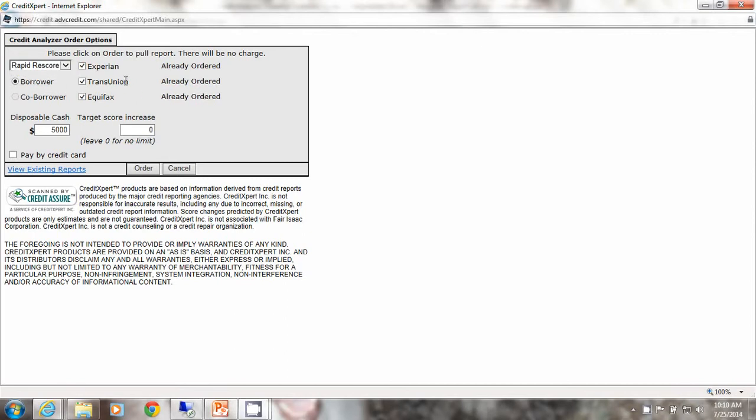You can also order this report by borrower, one at a time, and you can do it on all 3 bureaus on one report. You can choose to do just 2 bureaus or just a particular bureau as well. I do recommend that under disposable cash, you always change this from the default of $5,000 to $10,000.